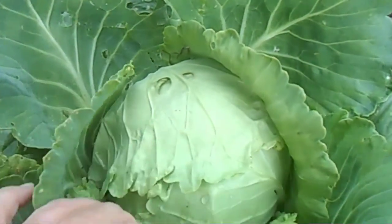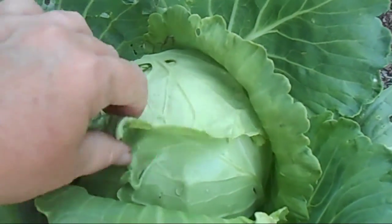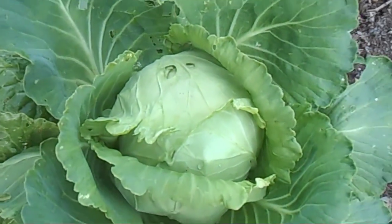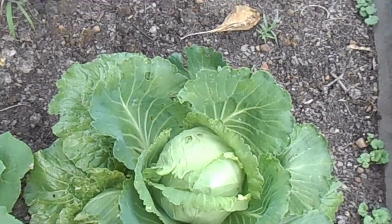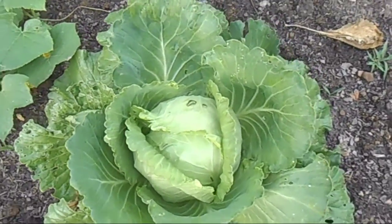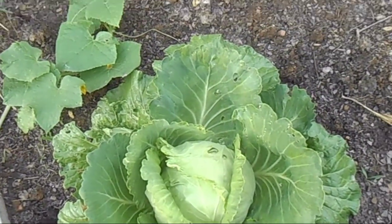This looks really good. There's a little insect damage on here, but you know what? I'd rather eat something that a bug's ate on than something that's been sprayed with some kind of chemical that's going to give me cancer. So I can handle that a lot better than a pesticide.